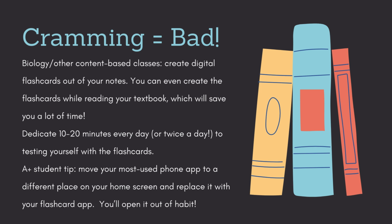And A+ student tip: move your most used phone app to a different place on your home screen and replace it with your flashcard app. You're going to start opening that flashcard app out of habit. Maybe when you're standing in line at Starbucks or Chick-fil-A, all of a sudden you're doing practice for your exam instead of scrolling on TikTok. So that's awesome. Definitely recommend that.